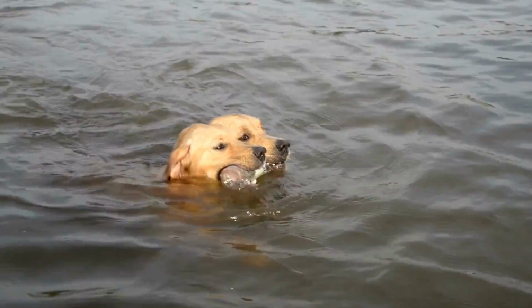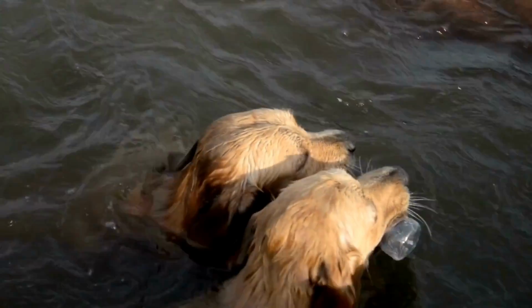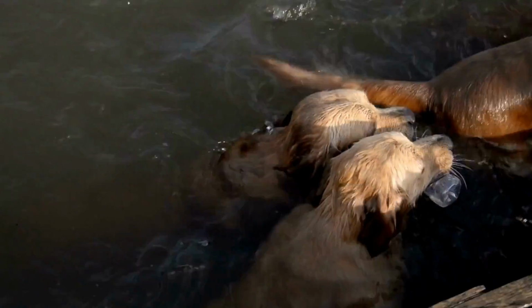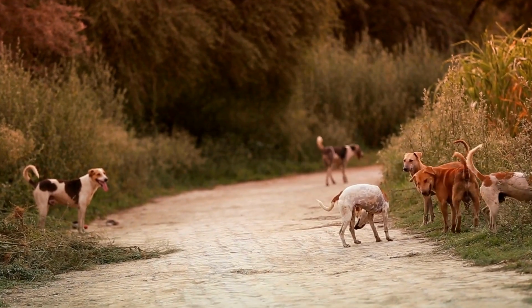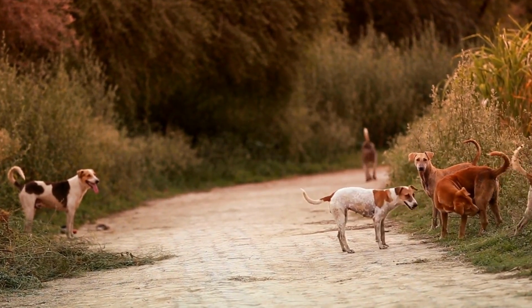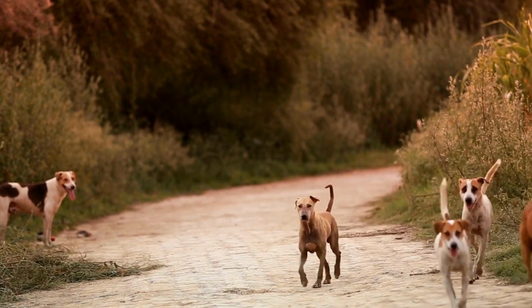3. Poor hygiene. Dogs that are not properly groomed or have long, matted fur around their genital area are at a higher risk of developing bladder infections. Bacteria can thrive in unclean conditions, making good hygiene practices essential in preventing these infections.